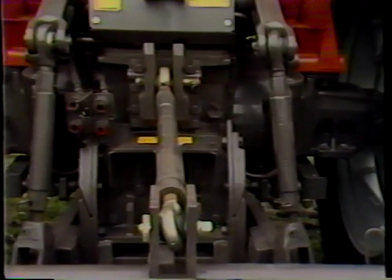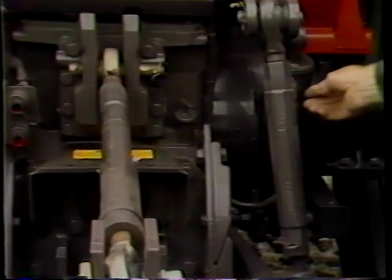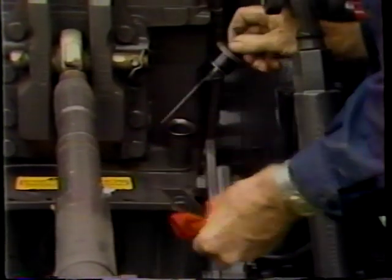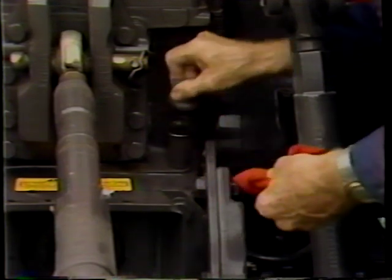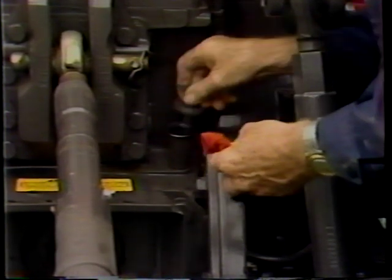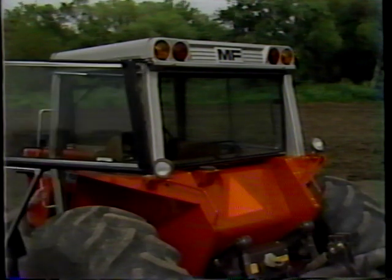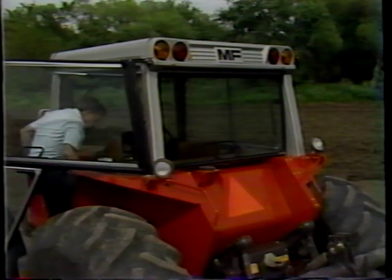Our transmission, final drives, center housing, and hydraulic systems all share a common reservoir and can be checked in seconds with this single dipstick. The two hydraulic spin-on oil filters are externally mounted for fast, simple replacement. And the Massey cab air filter cleans itself each time the cab door is closed to reduce the need for servicing, which is handled from outside the cab.